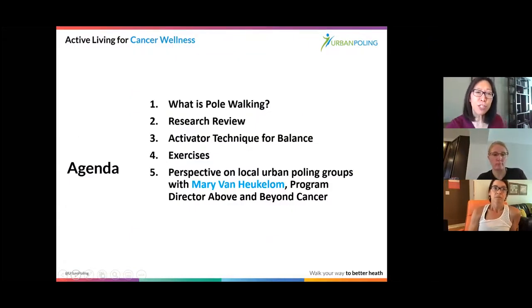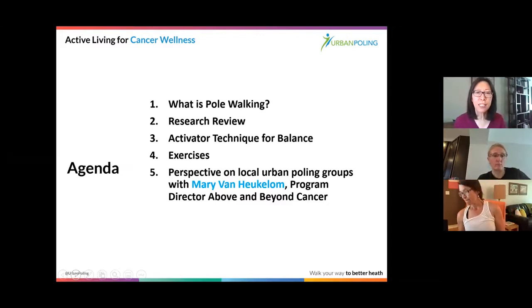So today we're going to describe a little bit more about what is pole walking, urban poling, Nordic walking, there's lots of terms for it. A quick research review. I'm going to show you a different technique that we developed if you're really concerned about your balance or just your walking ability versus it as a fitness activity. And then, as I mentioned, I'm going to hand it over to Trina. She's going to talk about exercises, and Mary's going to give her perspective on some local urban poling groups in Iowa. And of course, Mary is the director with Above and Beyond Cancer.